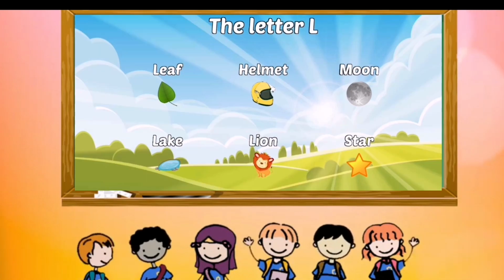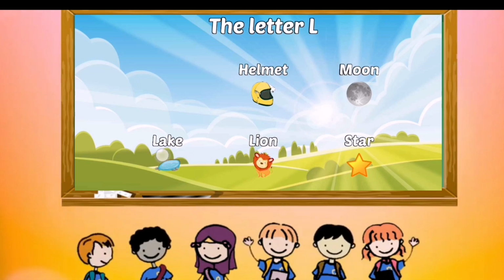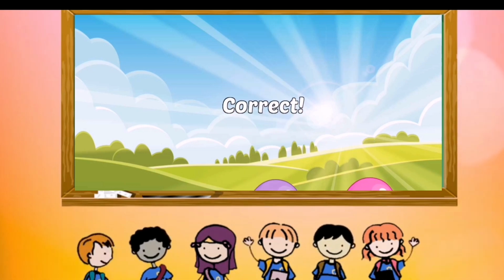Tap all the words that start with an uppercase letter L. Leaf. Lake. Lion. Correct.